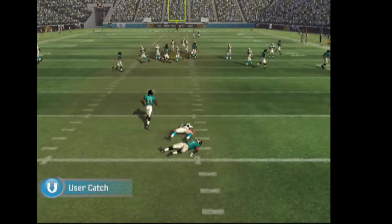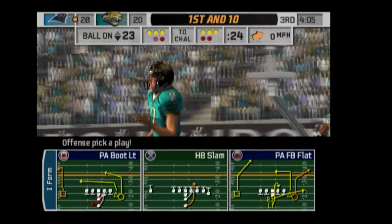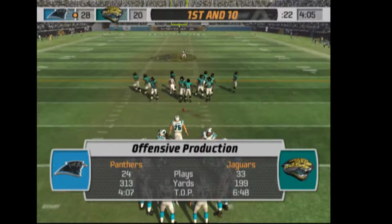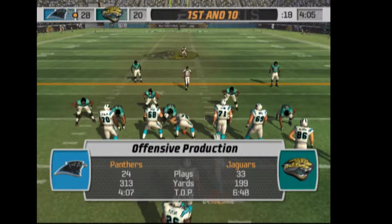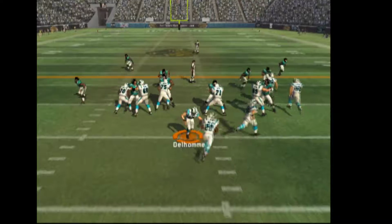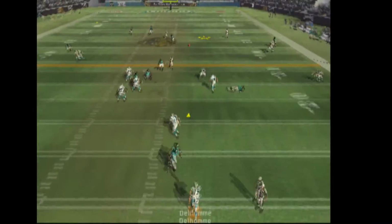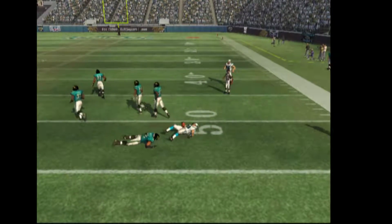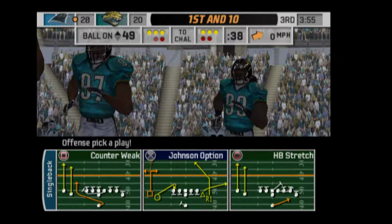From the 22. Smith is tackled almost immediately at the 23. Get behind those big old linemen and let them do their work. Ball on their own 23. The backs are lined up in an eye. Hand off to the tailback. Play action. Going long. Jumping and has it. Darius with the tackle. Steve Smith bails his quarterback out by making a spectacular catch.